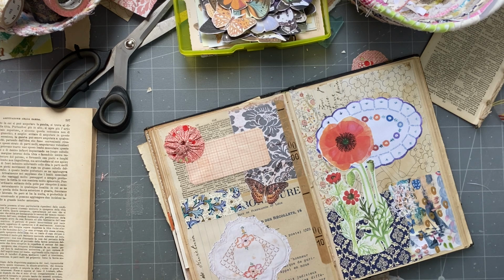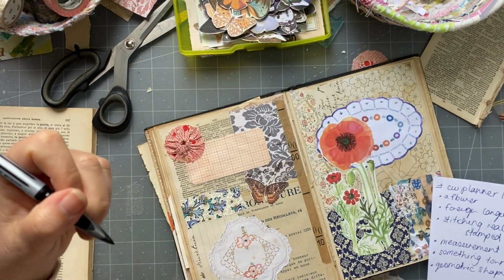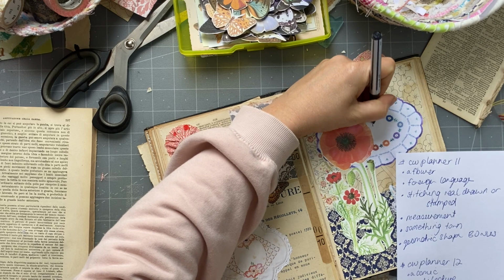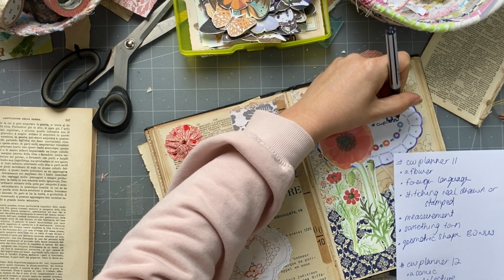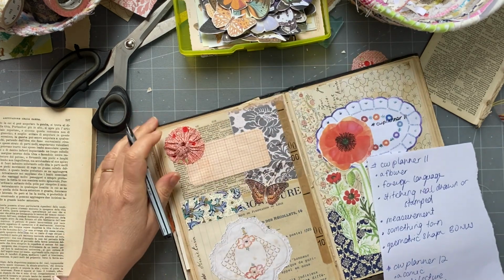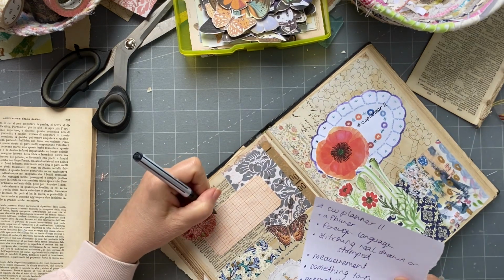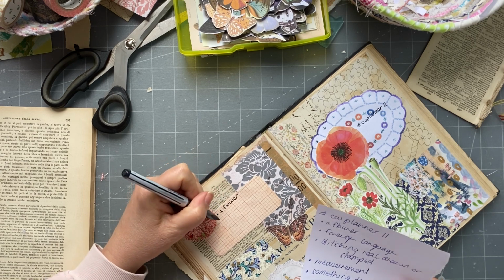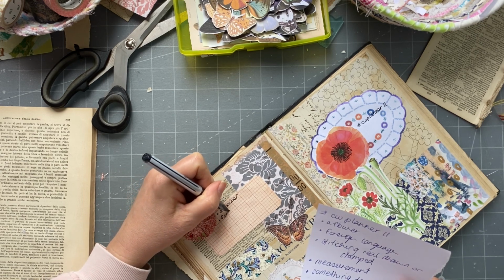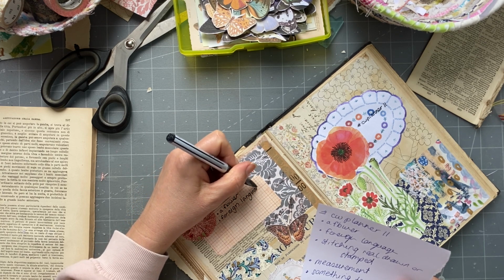And we need the pen. We need to write down the prompts. And as I write down the prompts, I'm going to write hashtag CW Planner 11 there. Okay. It's a bit messy, but it doesn't matter. And then here. A flower. Foreign language.